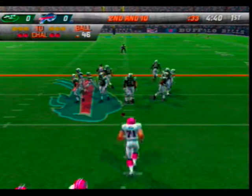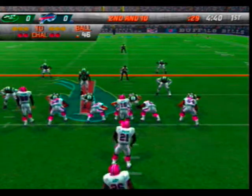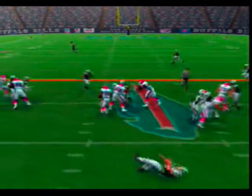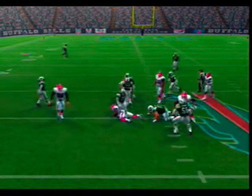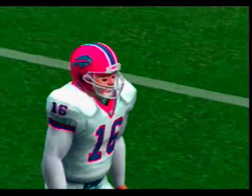Second and 10. Ball on the 46-yard line. Defense, get ready. They'll go from the I formation. Matthews is there on the stop at the 50. The defensive tackle surged through the line to bring the runner down.